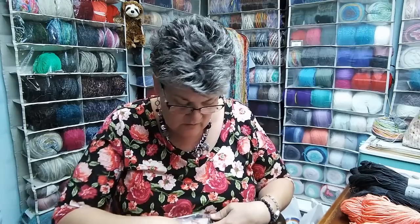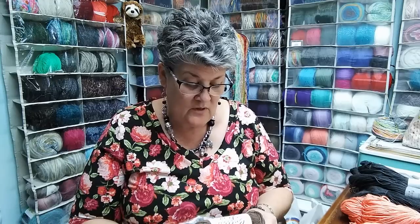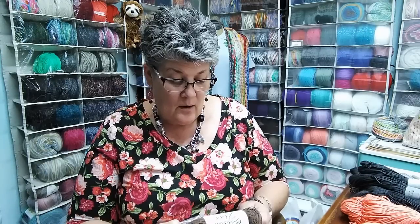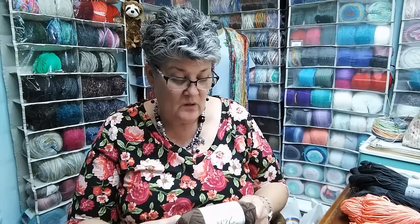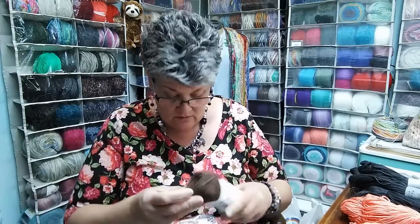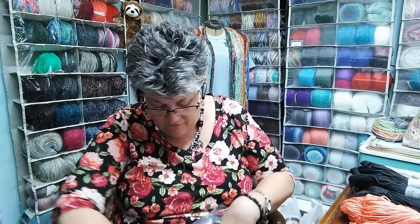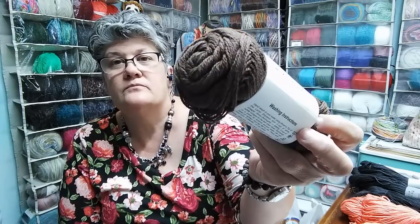Then the Brown Sheep Company. This is their cotton fine merinos. This is 80% cotton, 20% merino wool. 50 grams, 222 yards a skein. This is called truffle. And this I would consider more of a 1. And I got 5 of the truffle. It's a brown. Very chocolatey brown.